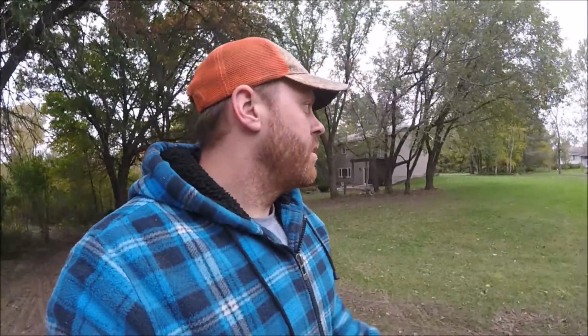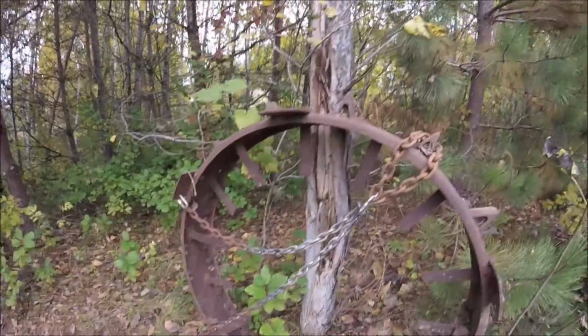I've got an extra steel wheel extension that I made a drag with. Didn't really make it, I just put some chain on it so I could pull it behind a tractor, but I'll show you kind of what I did for those of you that might be looking for a cheaper way to make a drag to level out some property.